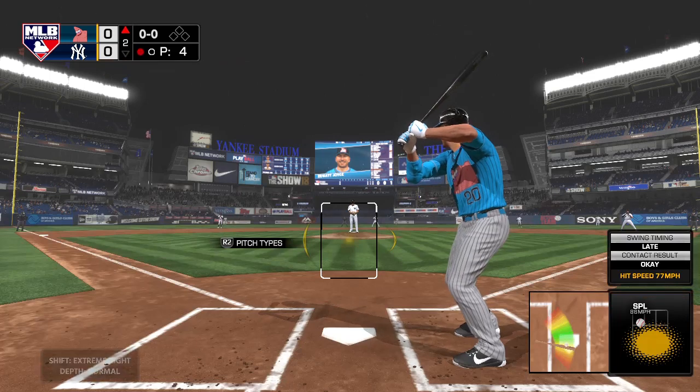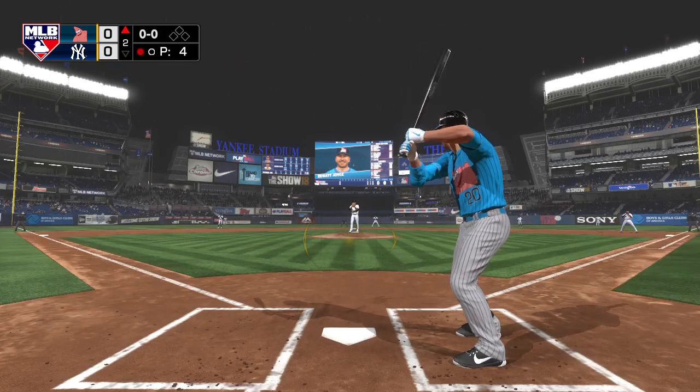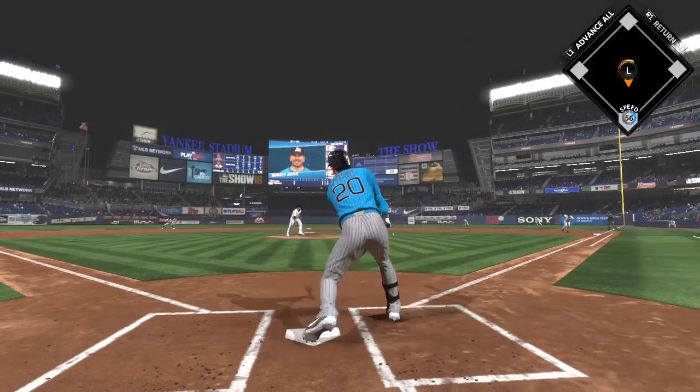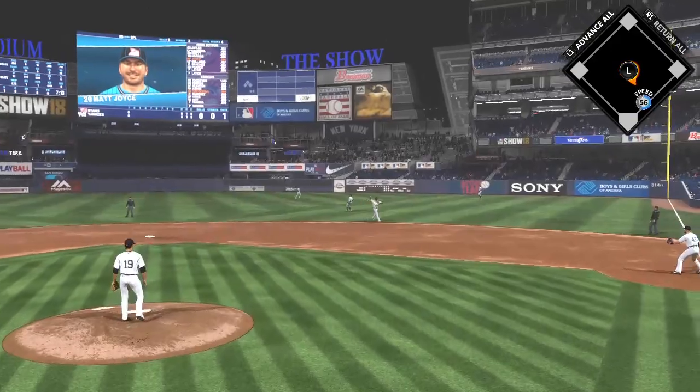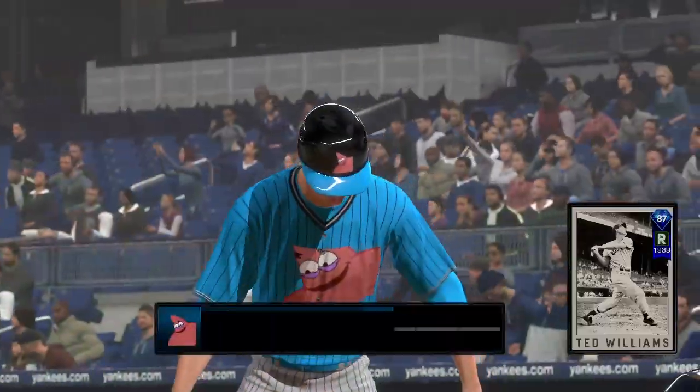Here's Matt Joyce now. The right fielder, number 20, Matt Joyce. Infield in the overshift here. Now the pitch. Right side, defense aligned perfectly. Throw in time at first for out number 2.